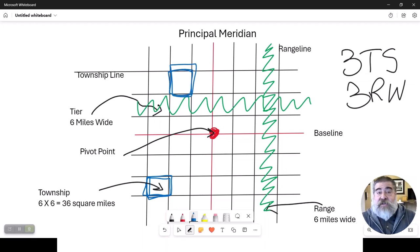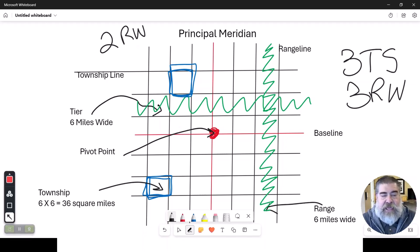So hit the pause and take a look at it and then start it back. Okay, so now you're back. So what is the township that we are talking about? Well, it is still west of the zero line, one west, two west. So it is literally two ranges west. Two ranges west. And in this particular case, it is one tier north.